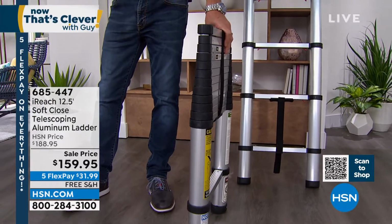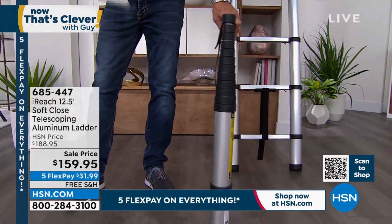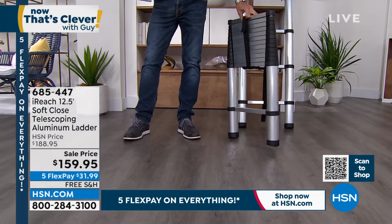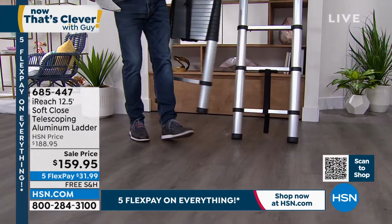And then when I need a ladder to change a light bulb in a chandelier, or change the batteries in a smoke detector, I've got my ladder right there. And it's not all caked with paint, and it's not all full of dirt. So realistically, it's more my indoor ladder, but I love it. You can use it either way.